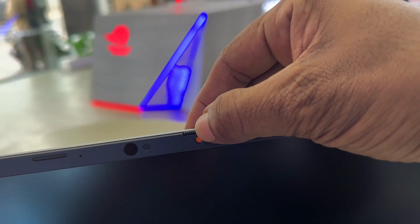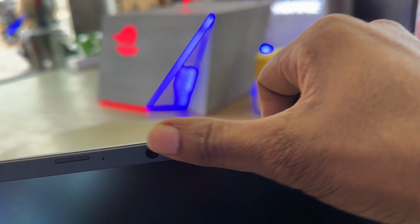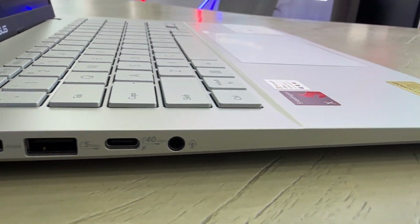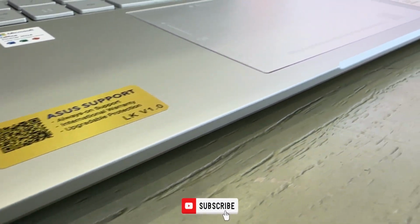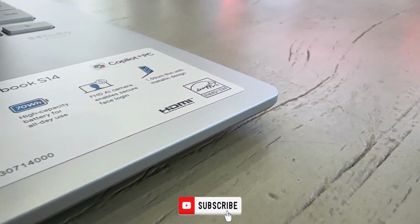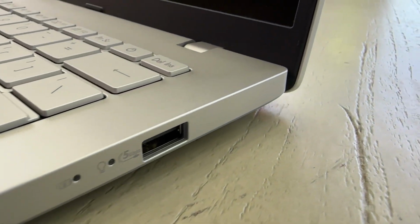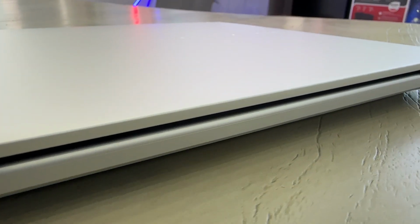You also get useful features like Windows Hello IR Face Unlock, a physical webcam privacy shutter, Wi-Fi 6E, Bluetooth 5.3, dual USB 4 Type-C ports, HDMI 2.1, and USB Type-A connectivity. So overall, port selection is actually very practical.